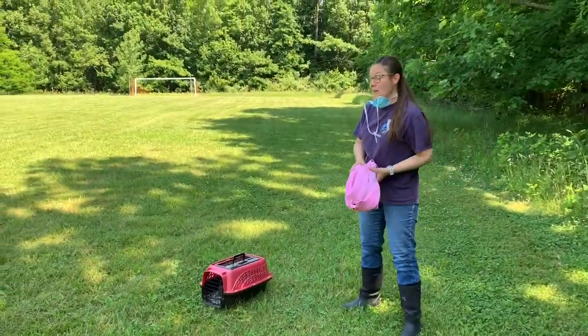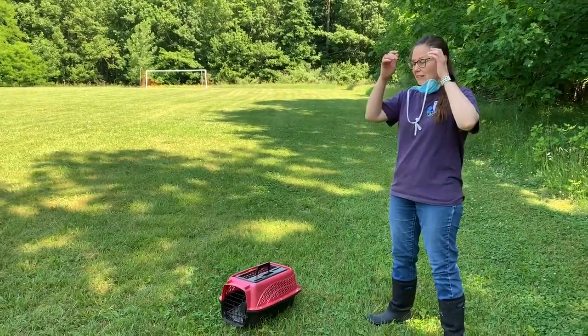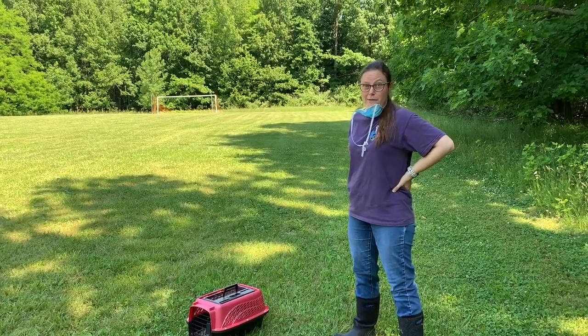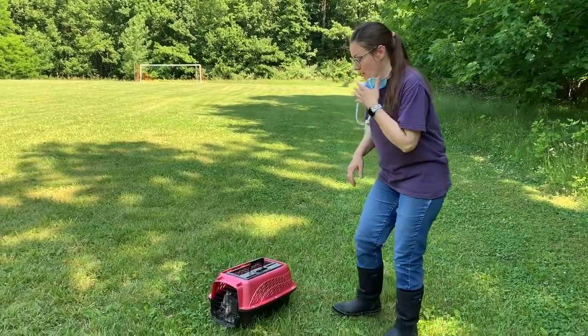All right, so this is an American kestrel. It's a young one. It flew into a window, knocked itself silly. So for the last couple of weeks, it's been rehabilitating. It's been in the flight corridor at Blandford Nature Center as well. And it appears to be perfect and ready to go. Oh.